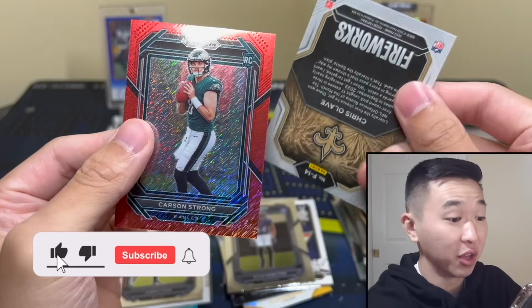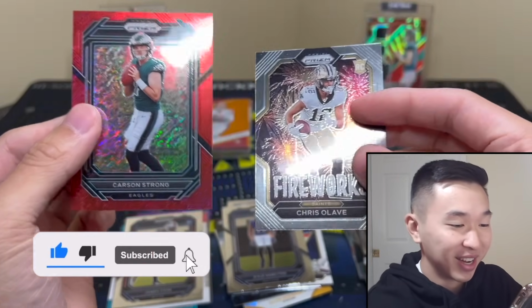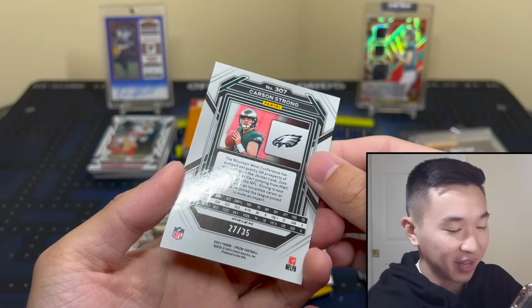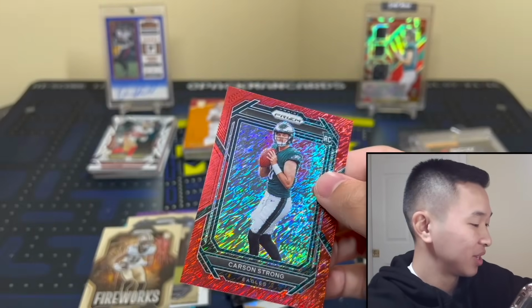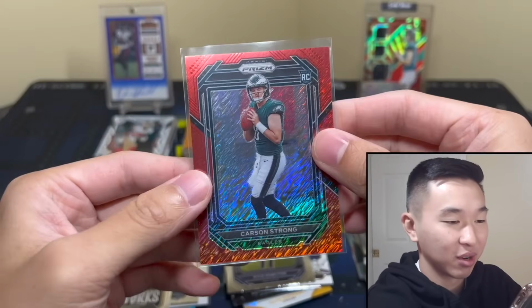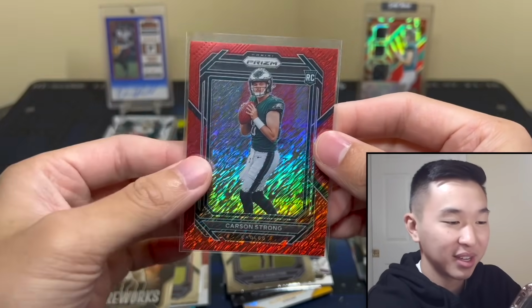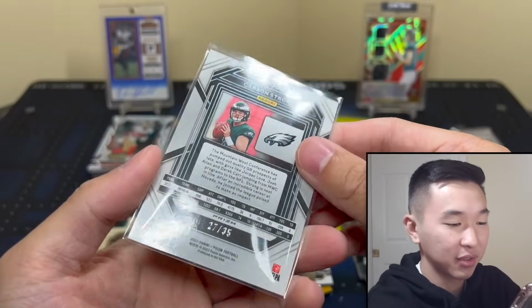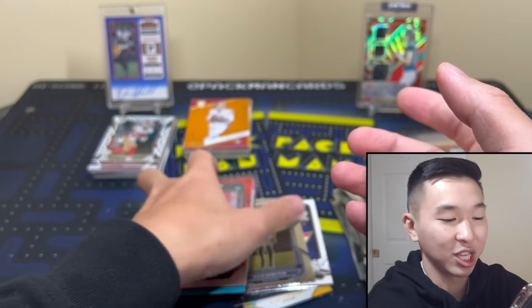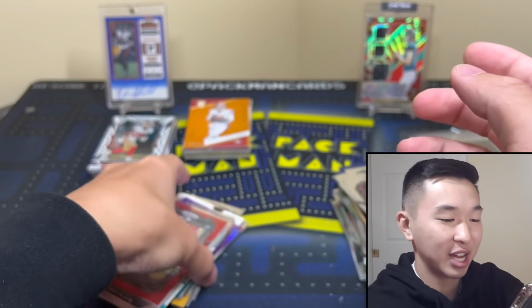3, 2, 1. Let's just flip it like this. Carson Strong first off the line. Okay, Olave. What do we think about Carson Strong? 27 to 35, you know, it is what it is. I don't think he's the hottest name. I wish it was Howell or something like that, or Purdy, but QB is always nice, and it's a first off the line shimmer. So there we go. It's a nice pack to get, and we actually did hit. Not a huge hit, but we hit, and wasn't sure if that would happen.